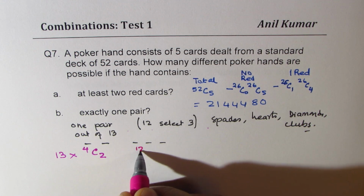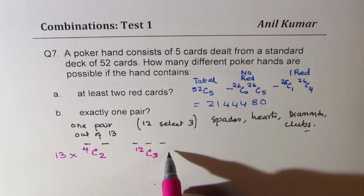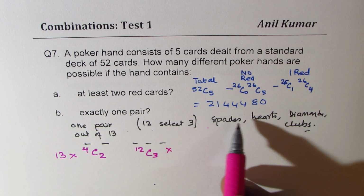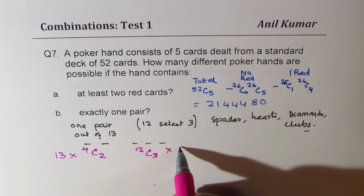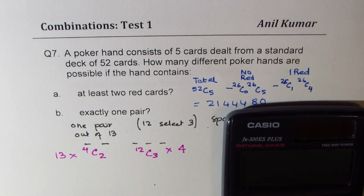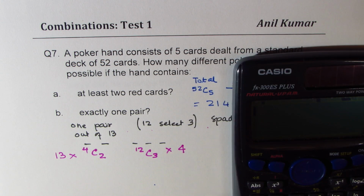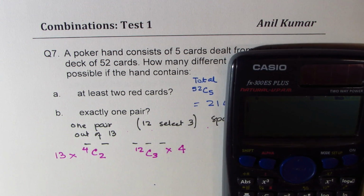So from those 12, we make a selection of 3. But in this case, we have 4 types times 4. You get an idea. So these are the total number of combinations. So let's multiply and get them. Rather, what I will do here is that we'll first calculate the combinations, then multiply by 52, right?